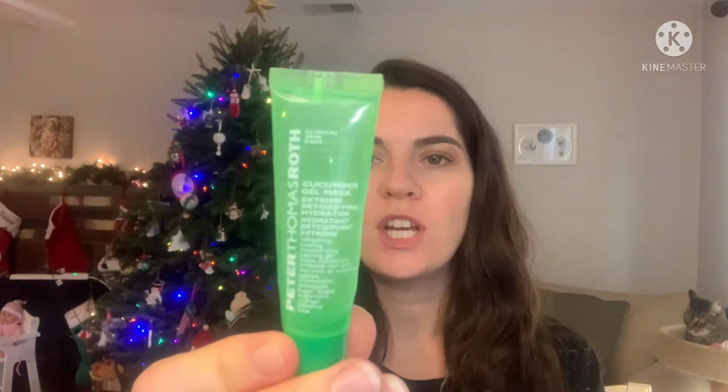And then the last category was face masks, and I had 2 different masks in the category. One of the masks was the Ava Anderson moisturizing mask, which there really wasn't anything moisturizing about, but this was really old. Once again, probably over 5 years old. It was a powder mask, so there was nothing wrong with it, but it was just something that needed to be out of my collection. So I finished that. And then my last mask was the Peter Thomas Roth Cucumber Gel Mask.